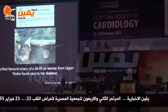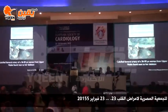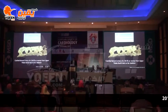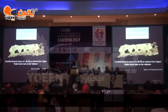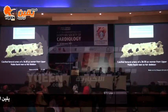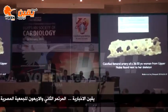Bender and her colleagues were evaluating skeletons in the Upper Sudan, and they found next to this skeleton, as imaged here, something that looked like a pipe, and that's actually the calcified femoral artery of a mummy who was a woman, again, approximately in her 40s, from Upper Nubia. And this is found next to her skeleton.